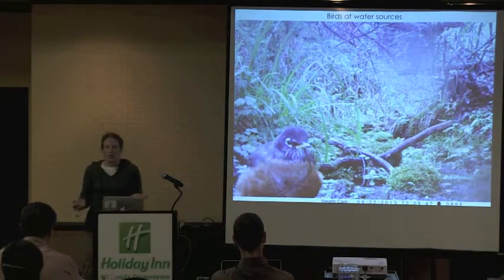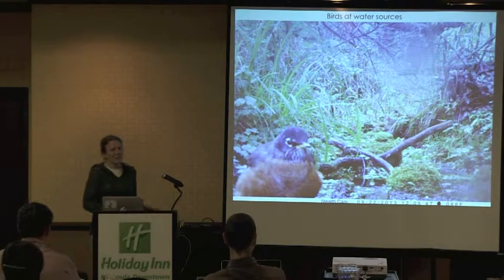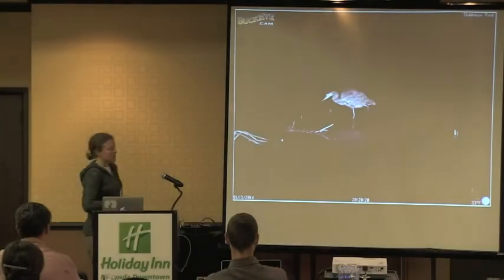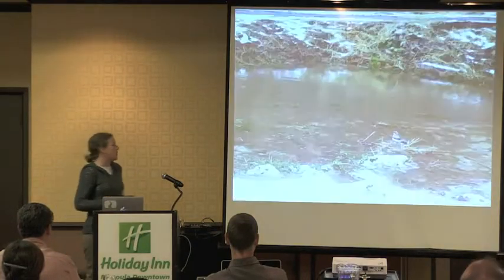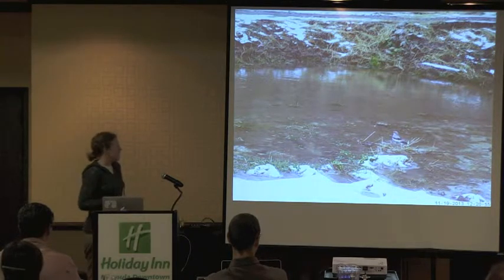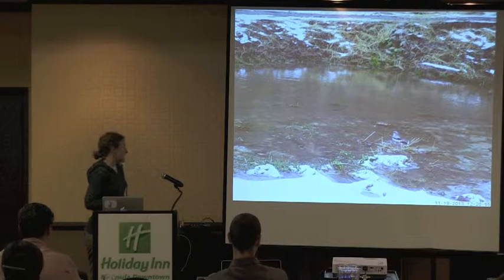But now we're going to turn to water sources, because we have a lot of cameras set up on water sources, and we get a lot of bird activity there. Robins are one of my favorite birds. They do really cute things at water. But we actually get a lot of other unusual birds. Here's a beautiful picture of a heron. And these are birds you'd expect to be by water. This one you might not expect. This is a northern shrike bathing in one of those ephemeral snow puddles that we had in November, probably pretty cold water.